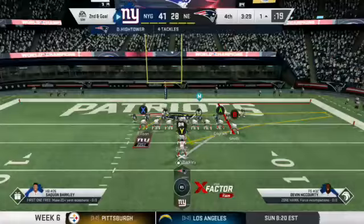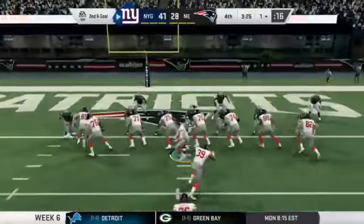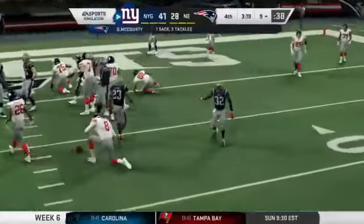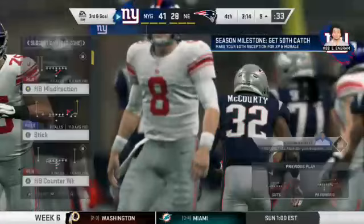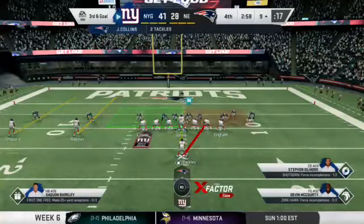2nd and goal. Clock continuing to run. They'll probably wind this all the way before snapping it on 2nd down. 2nd and 1. And they're going to get to him. A sack. Sack back at the 9-yard line. Lightning speed there from the safety, Devin McCourty, on the sack. A lot of tired bodies on that field, but this is a big play.